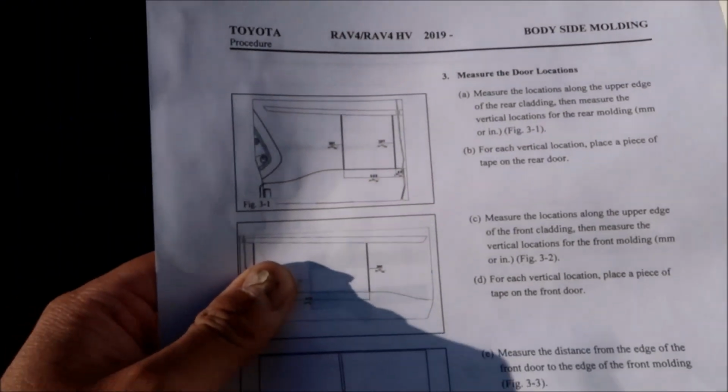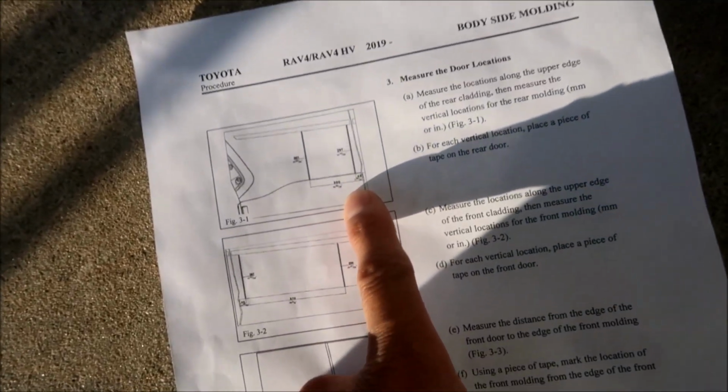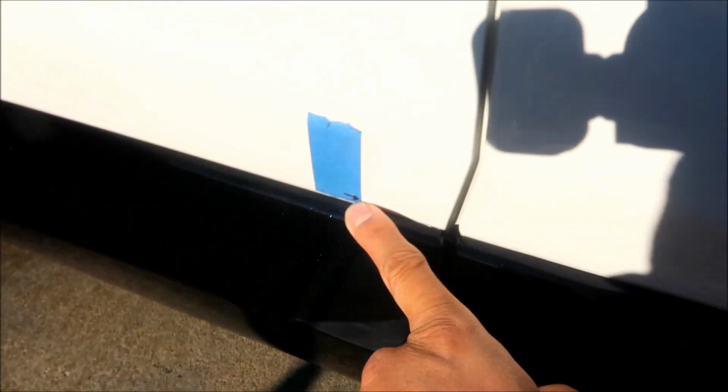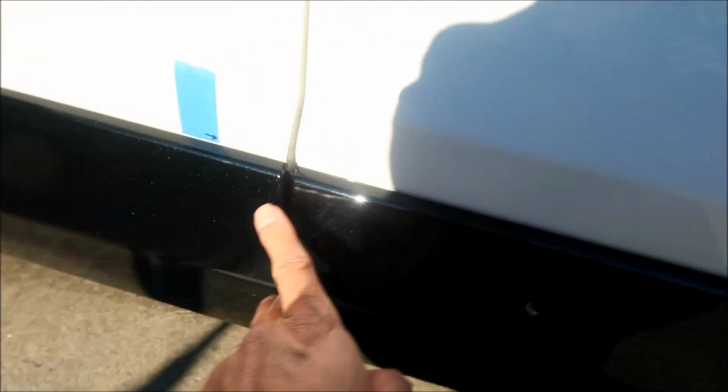Here's the cladding right there. If you remember correctly, this is where they intersect right here. It's supposed to be 40 millimeters from here. That's the measurement we made right there, and then we went up 297 from there. And that's that measurement right there. Then we went 300 from the cladding right here to here, and then we went straight up 301 millimeters. That's that measurement right there. So that's everything for this side.